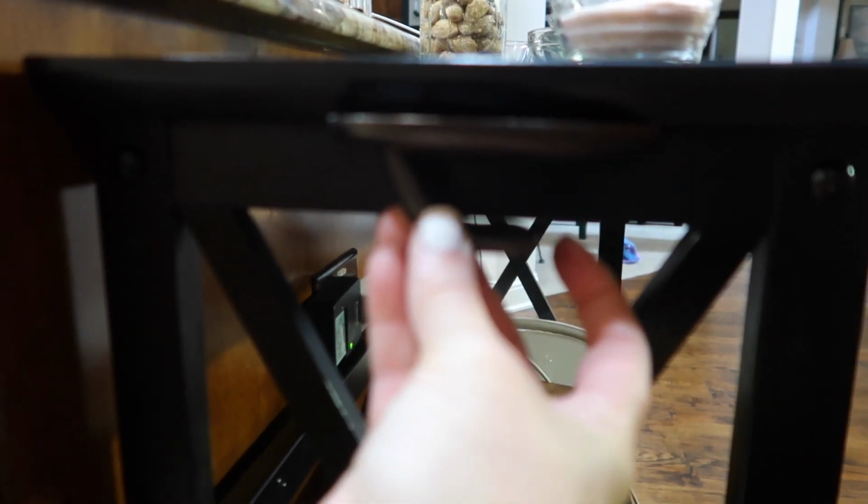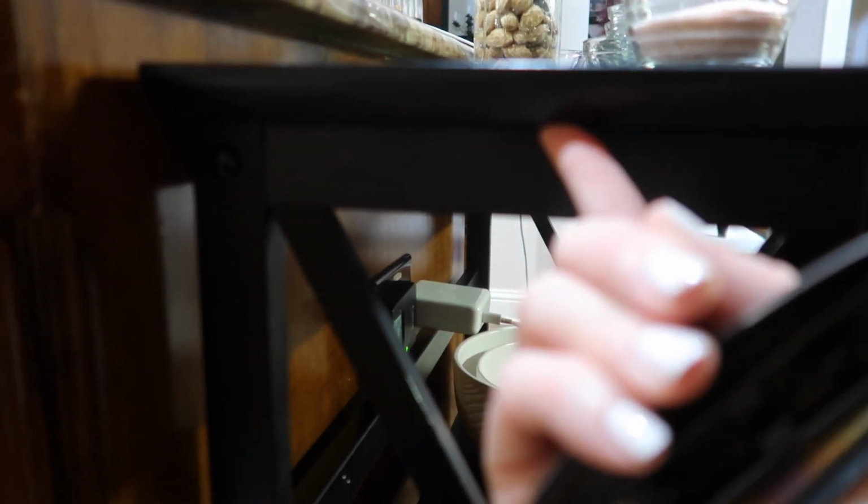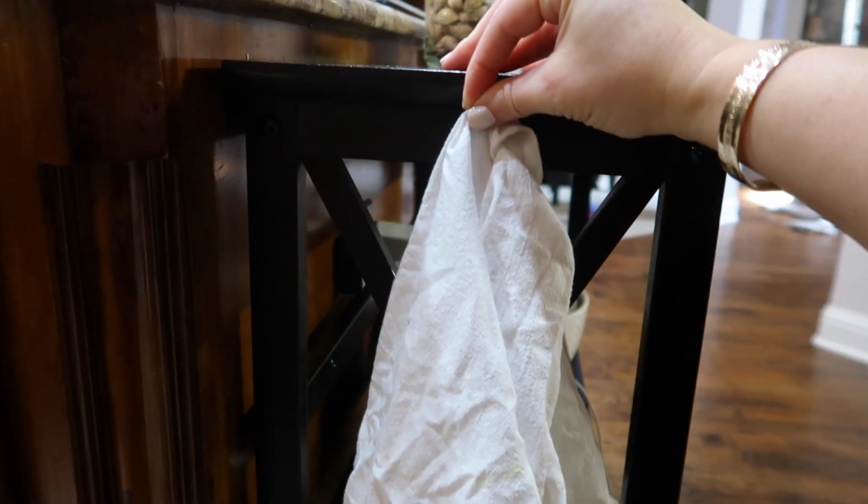But the angle of this is not hooky enough. So I think what we'll do is I'm gonna screw in just one of those hooks that I can get at Lowe's or wherever. And then we can have just this be a place to hang a dish towel. I think that would look really good. So I'm excited about that.